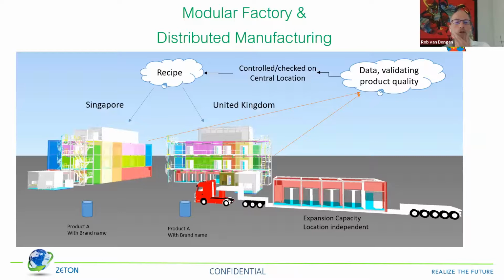Okay, I go a bit quicker now. So assume that you have distributed manufacturing. That is, I think, the future. It could be on your own location, it could be with TMOs, etc. So Singapore, United Kingdom, you produce exactly the same products. You have to accept the same modules, and what we see is that we also have a building concept that can easily be expanded and replicated.